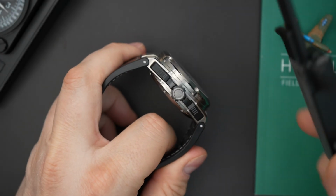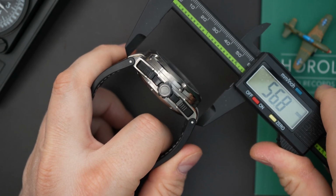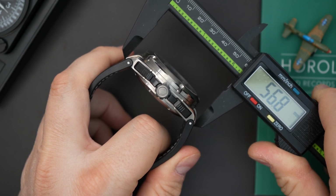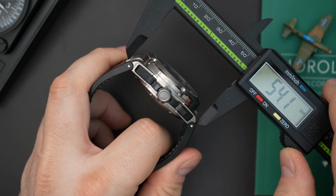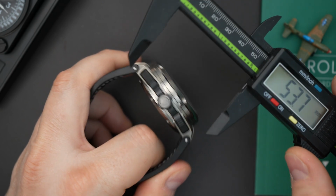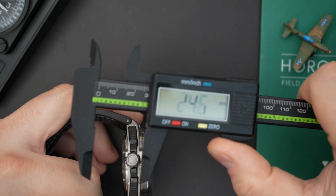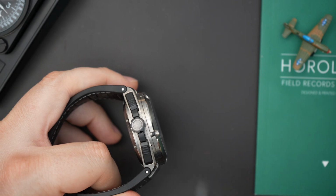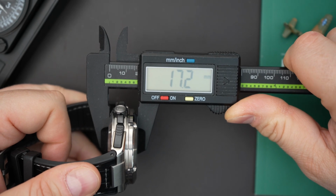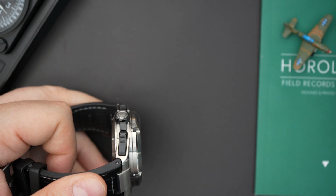The lug to lug, obviously you have an integrated bracelet here. Let's call it, and I'm catching the ends of the actual case itself. Well, the end link, I guess, 56.8. So you have a very big, effective lug to lug. And then the case itself is 52.2. You have a very large crown, and that is 8.9 millimeters. Again, that does screw in. It is titanium grade 5 and ceramic. And then the biggest measurement here, I would say, 17.2 millimeters thick. But again, you're getting a very complicated watch.